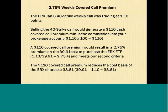So let's look further into this trade. Let's say that we did buy the ETF at 39.91, and we did sell the 1 week call at 1.10. We would collect $110 premium, and that would reduce the cost basis of the ERX shares to 38.81. They were trading at 39.91, we sold the 40 strike call at 1.10, and when we received that cash, it reduced the cost basis of the shares from 39.91 to 38.81.